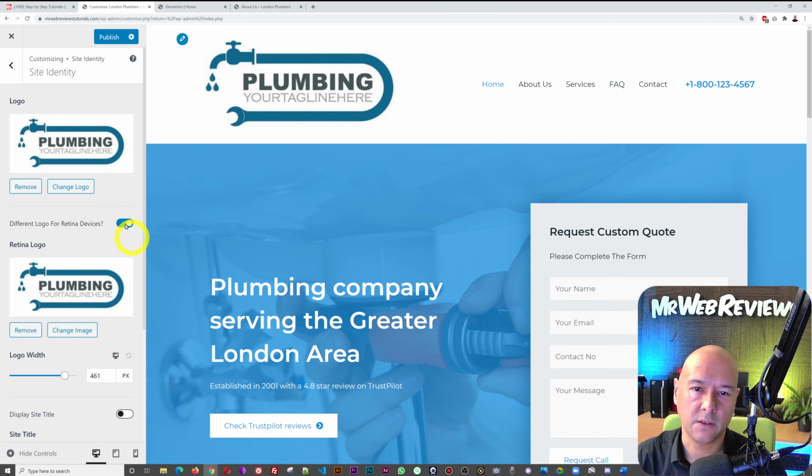Because basically, depending on the type of device your user or your visitor is using, it will display one or the other. So if it's a high resolution screen, because I'm using a 4K screen, it's using the retina logo. If it was on a phone, for instance, it would be using the other one. So that's it. After that, when you're happy enough, you click Publish.